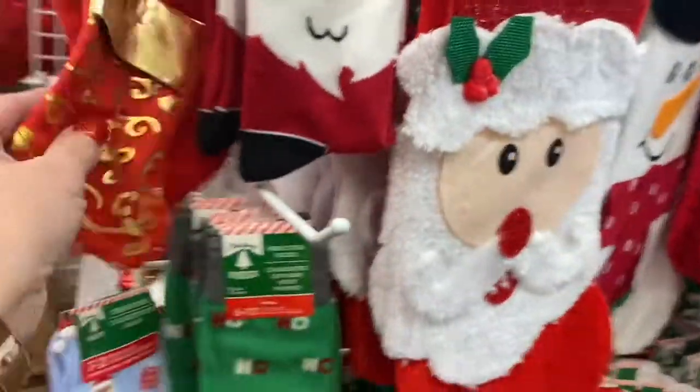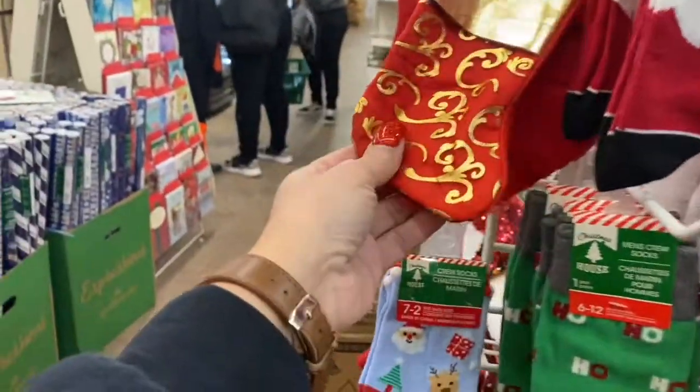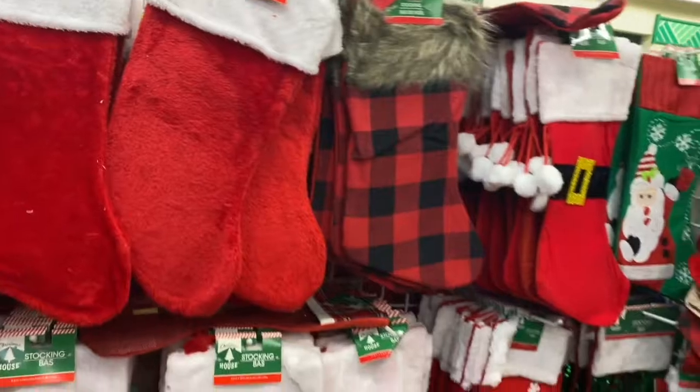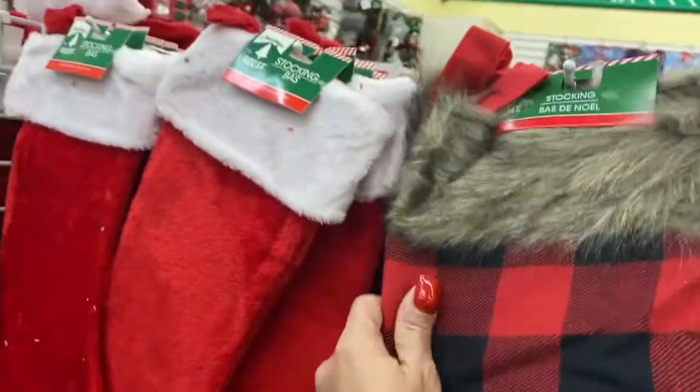Okay, so on this side we have more socks. These are for the bigger kids, 6 to 12. The little mini stockings. This one says ho ho ho, and some more stockings along here. So let's see. So we're pretty stocked up on the stockings and everything else. I'm loving these. These are my favorite.